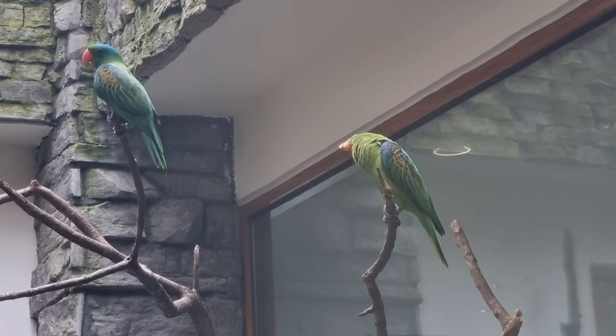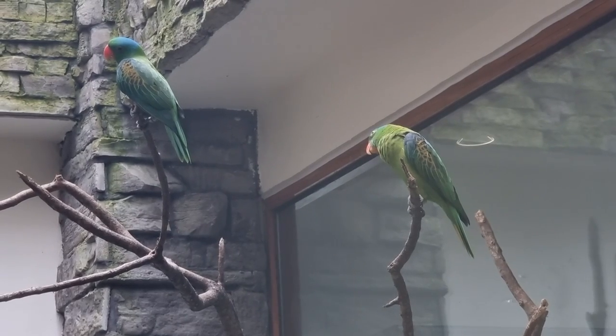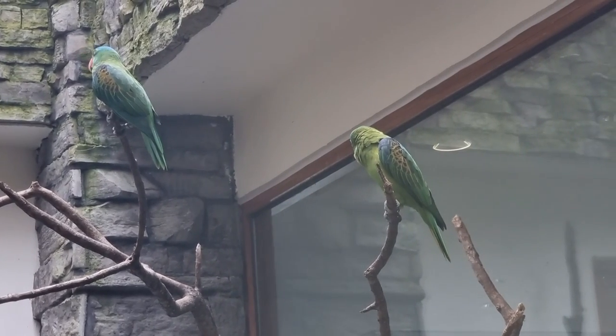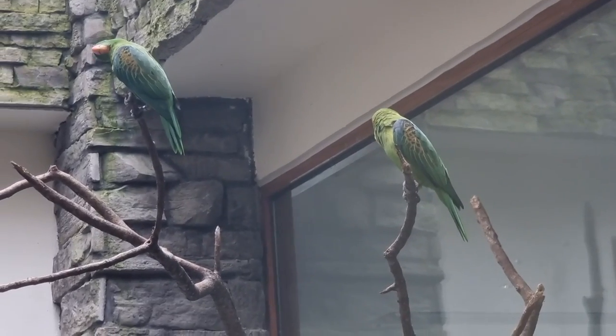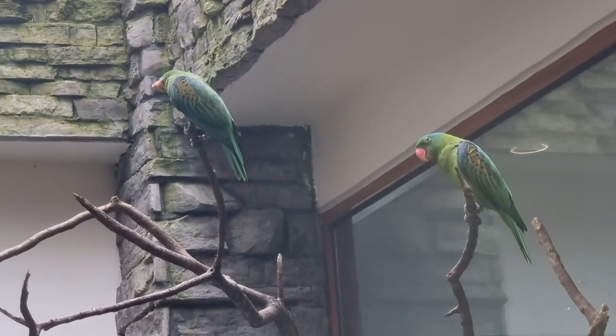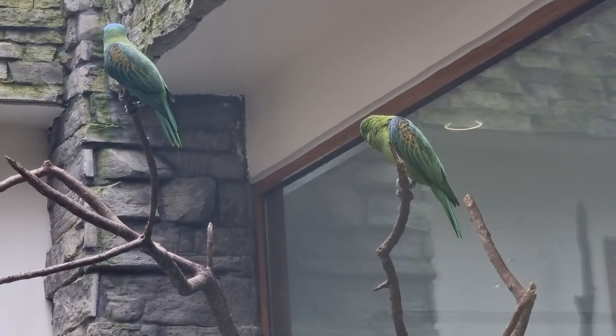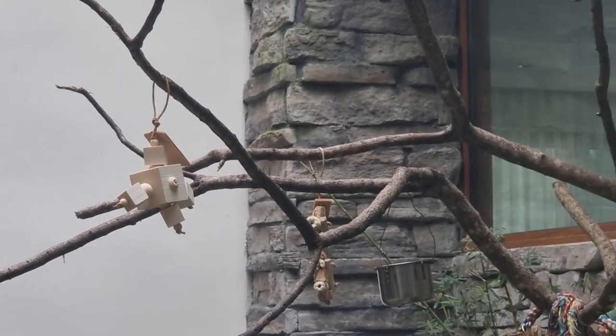Now, birds are not the most trusting creatures because in nature, everything is out to eat them. So it takes them a while to warm up to new things. But I have no doubt in my mind, they'll be playing with these toys soon. Look, they're just so intrigued by it. Go on, guys. I know you want to chew them.